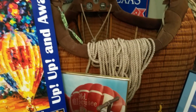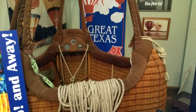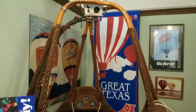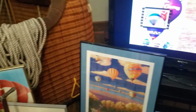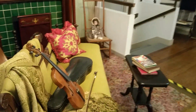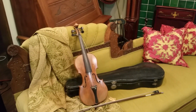Now, I do know that in Gregg County they have a hot air balloon thing that they have once a year. It's called the Great Texas Balloon Race. I might ask that lady about that and come back out here and film that when it happens. There are hundreds of hot air balloons that show up. Now I don't know if that's a fiddle or a violin, but it looks like a violin to me.